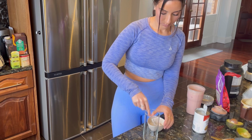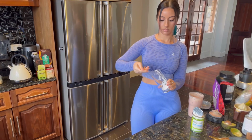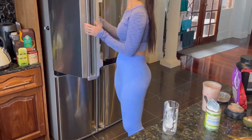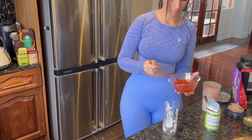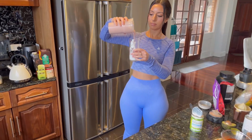Okay, so I'm just mashing up the coconut cream because it was a bit too thick. Next time I'd probably recommend using coconut milk because it'll still have the thickness, but it'll be a bit more malleable. So now I'm just pouring in the strawberry puree that I made. I had it chilling in the fridge so that it gets a little bit thicker.